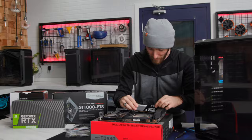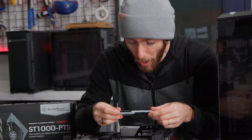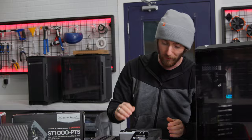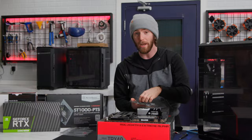So even our most memory-hungry editors, we found 128 gigs is enough for us, but by going with a 4-stick kit here, we give ourselves the option to expand to 256 gigs in the future. What we don't give ourselves, unfortunately, is the ability to go beyond 256 gigs because we did our original workstations back before Threadripper Pro existed.